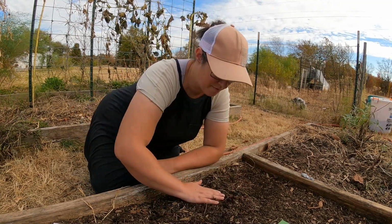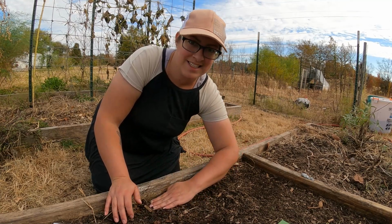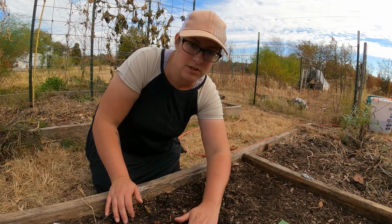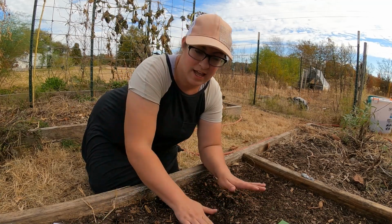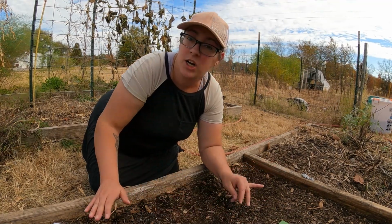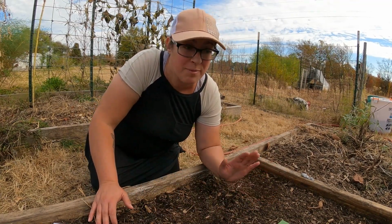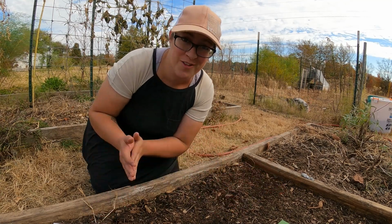A good rule of thumb for planting seeds is you want to plant the seed twice as deep as it is wide. So these little radish seeds are not quite a 1/4 inch in their diameter, so they're not quite a 1/2 inch down. And I'm actually not going to water these in because I happen to know that tomorrow we have basically 100% chance of rain, so I'm going to allow Mother Nature to water them for me.